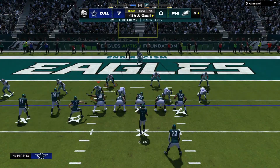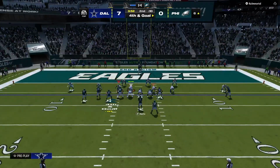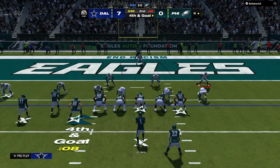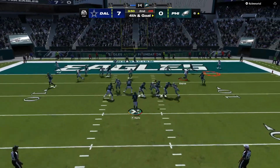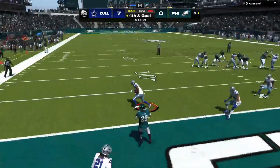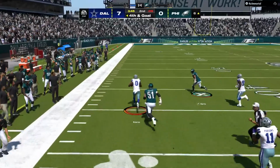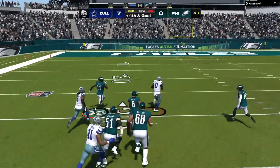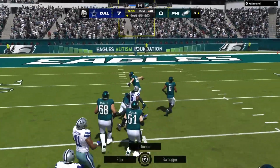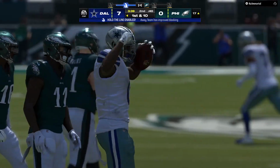The offense stays out there. A big challenge here from this far back, but they're going for it on fourth and goal. Throwing from the gun, it's Hurts. Rifles one, that's going to be intercepted. And they will be set up now as he brings this thing all the way back inside the 20.